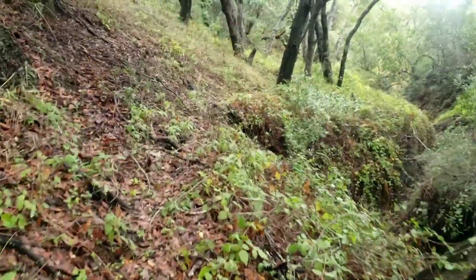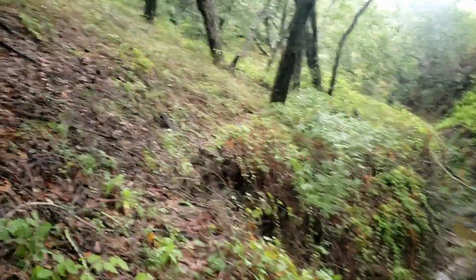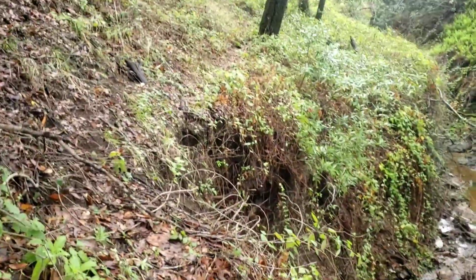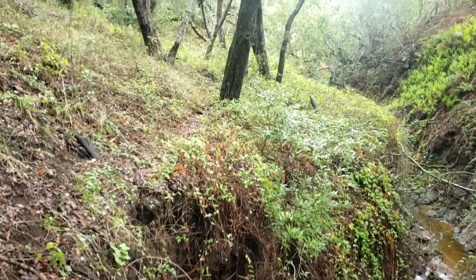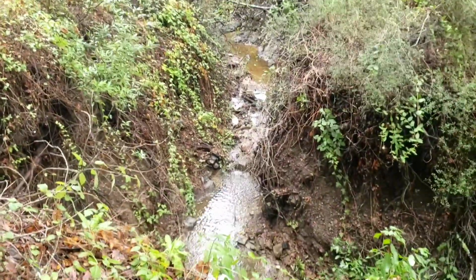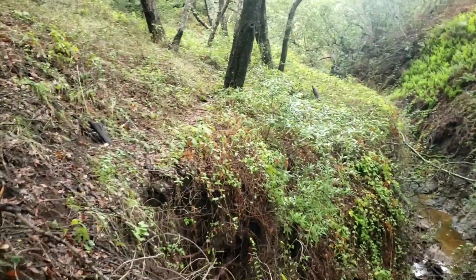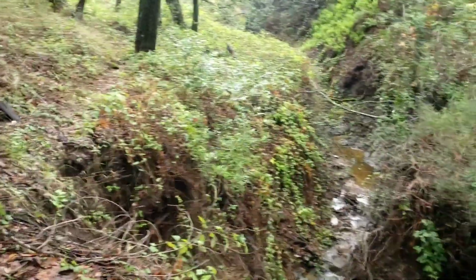I just turned around to come back here. I want to show you guys something. The trail is gone. And it's gone up there too. A lot of water. There's two really good sections. Of course, you can always climb up around, which I do.